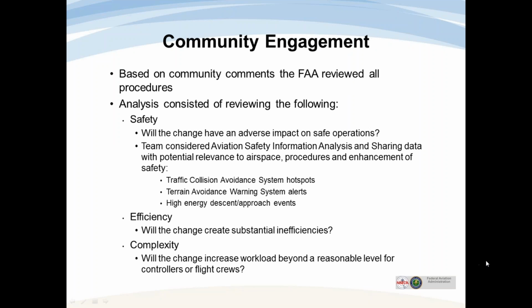Next is community engagement. Based on community comments, the FAA reviewed all procedures. Analysis was conducted and consisted of reviewing the following. First was safety. Will the recommended change have an adverse impact on safe operations? The team considered aviation safety information and sharing data with potential impact to airspace, procedures, and enhancement of safety. We looked at traffic collision avoidance system hotspots, terrain avoidance warning system alerts, high energy descent and approach events.